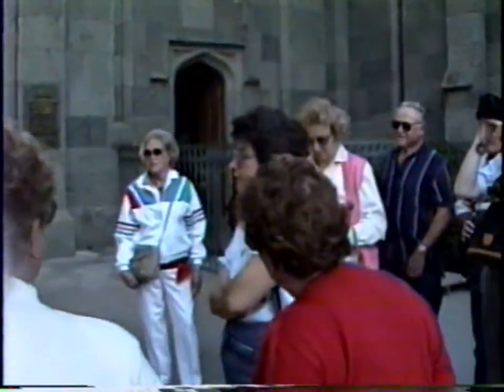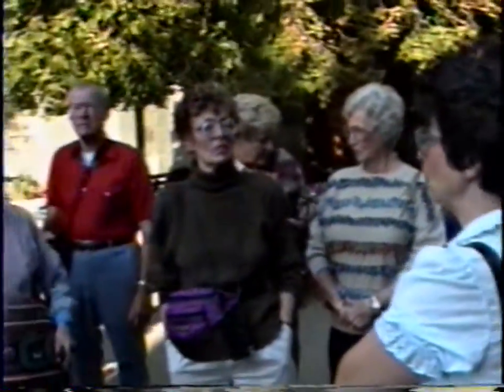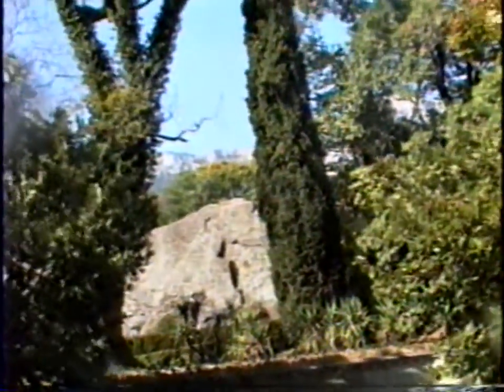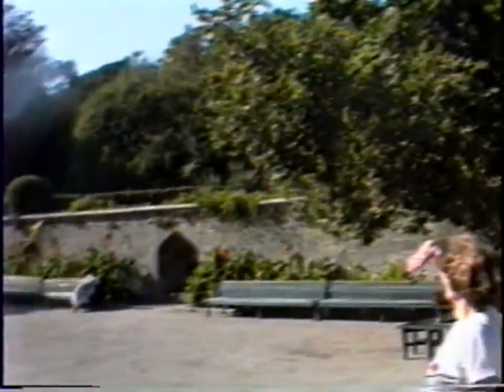This palace was constructed during 20 years, from 1828 till 1848. It was made of the Crimean stone that is called diabase. You see this huge rock, for example. It's very hard stone. It is twice as hard as granite. And try to imagine how it was possible to construct such a huge building. And by the way, it's handmade. No machines were used at that period of time.